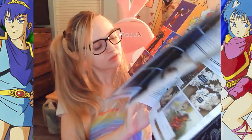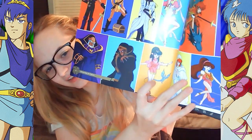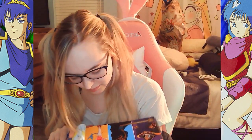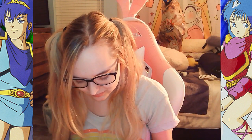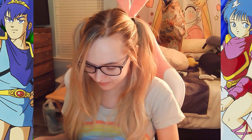Also, Tiki. This art always makes me feel weird, because I think it's really cute, but I just don't like how her ears are flopped over. They just look bleh. They look like sad ears.